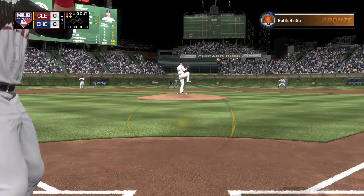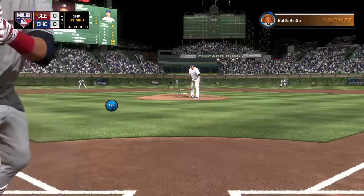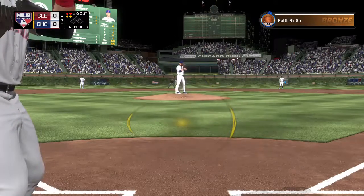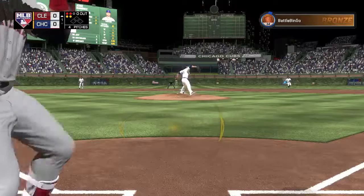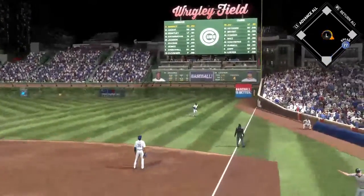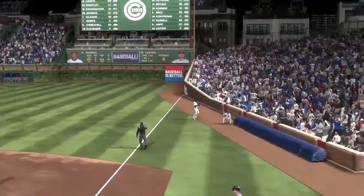Now Lester deals the 1-2. To 2 balls and 2 strikes now. Into the windup. Here comes the 2-2 pitch. Pitch swung on and hit in the air toward the line in right. Therefore, it is Hayward now, 1 away.